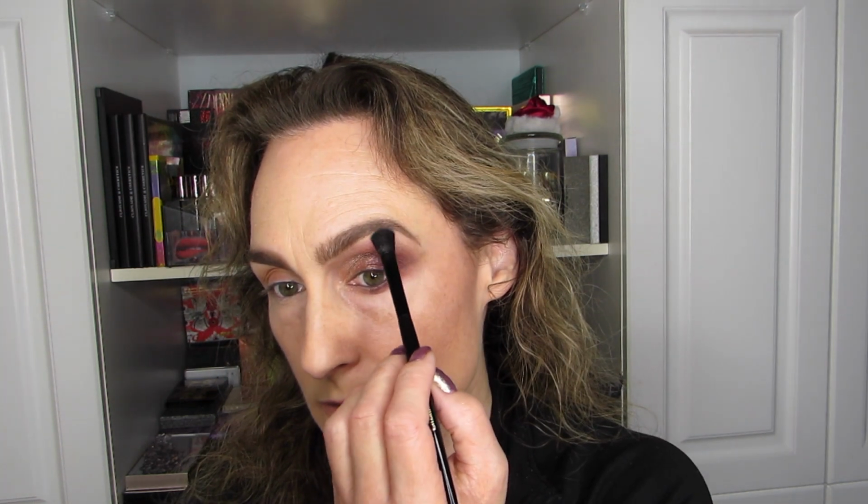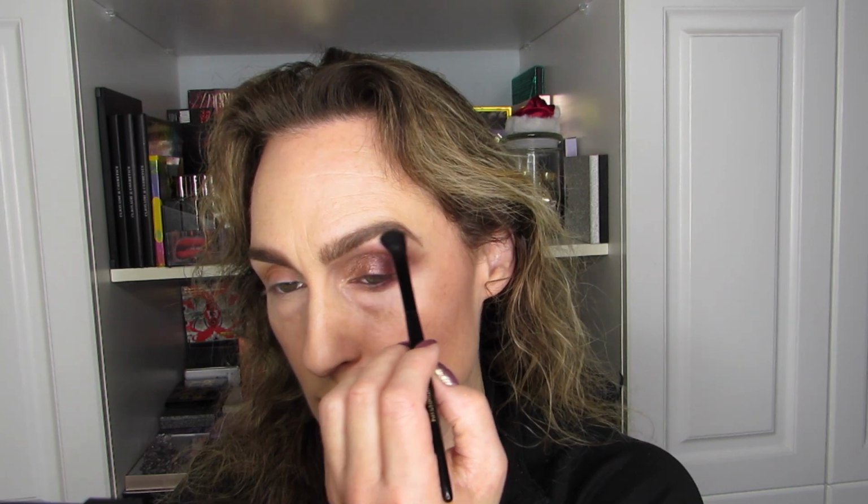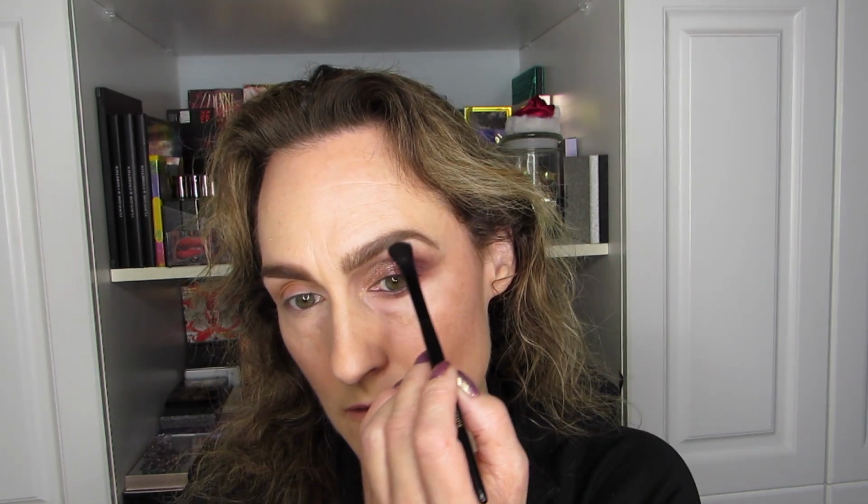And the Bellini is kind of a white gold and slightly pearlescent pink. And I think with the burgundy, it's going to look pretty good. So let's try that. Oh yeah, it looks really, really nice. I'm going to go in one last bit. And the shimmer on the highlighter is very, very micro, so it's not overpowering the look whatsoever.